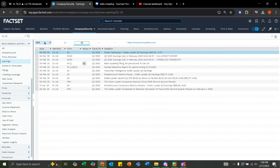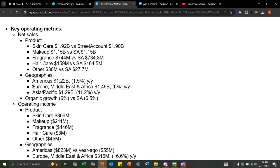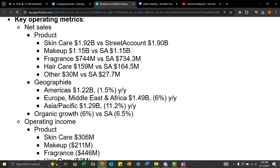So their fiscal year starts fairly early. So we're at Q2 of their 2025 year. And first, let's look at the metrics recap and see what's been going on. So a lot of different things here. For products, skincare came in at a beat, makeup is in line, fragrance beat, hair care came in below, and their other segment came in slightly above as well.